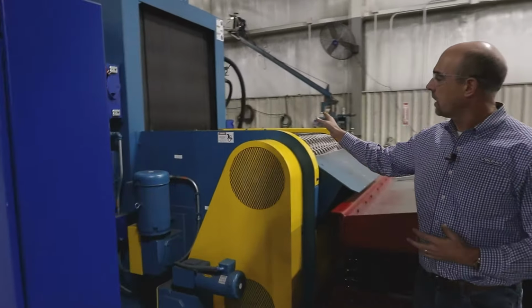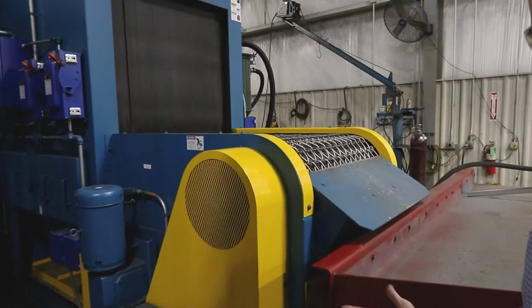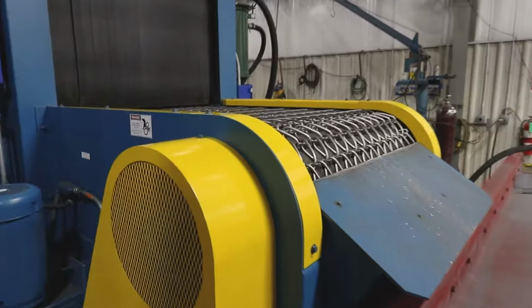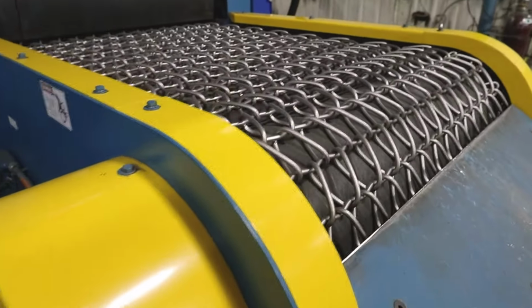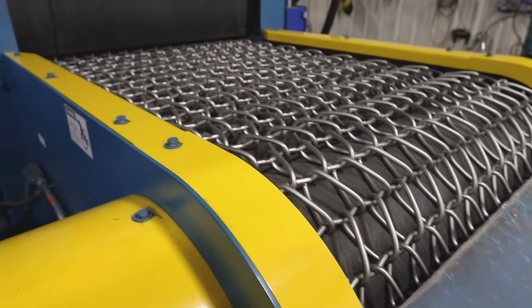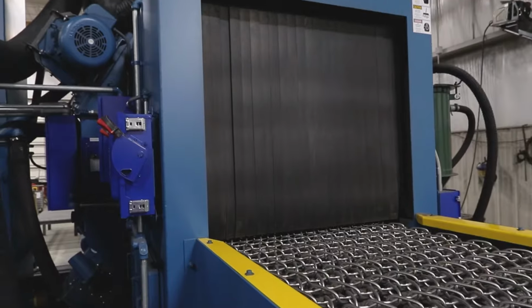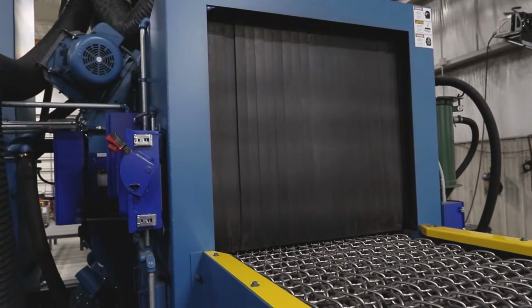There's a shot hopper underneath this belt. This is a very heavy belt for heavy parts. These parts are 400 to 500 pounds per linear foot sometimes, so this is a very high capacity. This is almost a dual type machine. It's got roller conveyors in it as well to support the heavy weight. So it's a roller table conveyor machine with also a chain over the top.